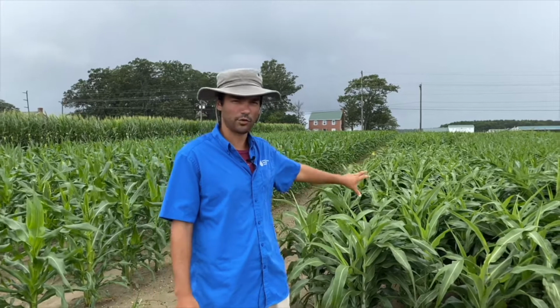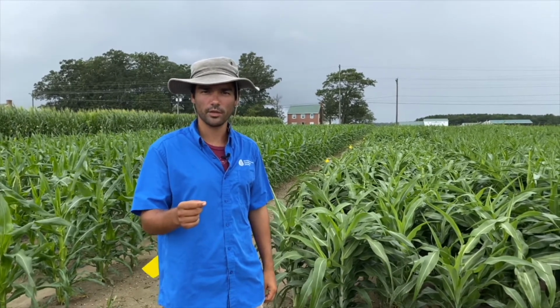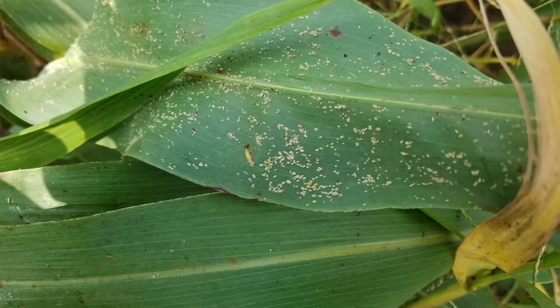And today we're standing in front of a sorghum variety trial to look at how different varieties respond to a relatively new pest at Delmarva called the sugarcane aphid. It's a small aphid that was introduced into the country in 2012 down in the Texas Rio Grande Valley area and has since been spreading north.